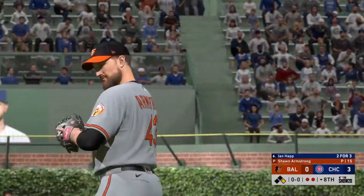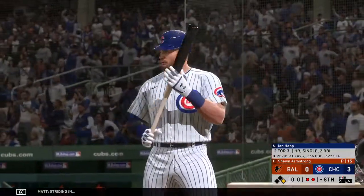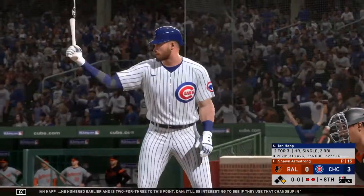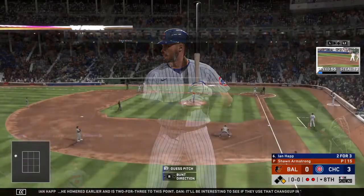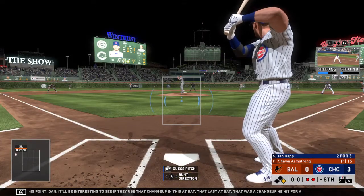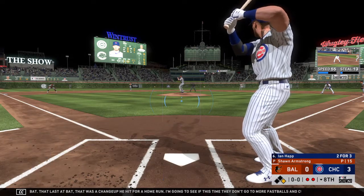The center fielder, number 8, Ian Happ, striding in. He homered earlier and is 2 for 3 to this point. It'll be interesting to see if they use that changeup in this at-bat. That last at-bat, that was a changeup he hit for a home run. I'm going to see if this time they don't go to more fastballs and curveballs.